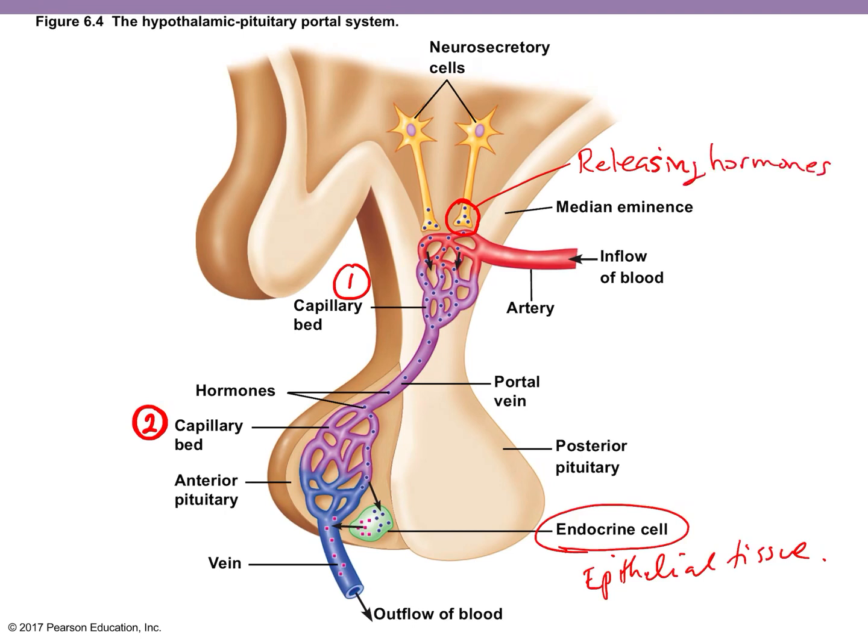And they are going to be sort of given to the bloodstream in this first capillary bed. The capillary bed is then going to be connected by a portal vein running through your infundibulum to the second capillary bed. And so these releasing hormones are going to travel and then be secreted and have their target cells on the anterior pituitary endocrine cells. Then these endocrine cells will then release their hormones right into the bloodstream and then to the body.